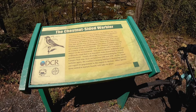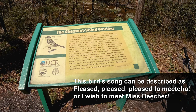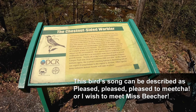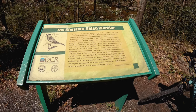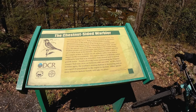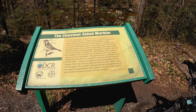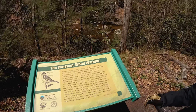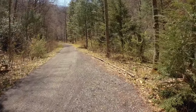Chestnut-sided warbler. Warbler. Nearly all of the forest surrounding the Virginia Creeper Trail was clear cut between 1900 and 1930. Yeah, it's unfortunate that that was the way it was done back in the day. We had the same problem in North Carolina.